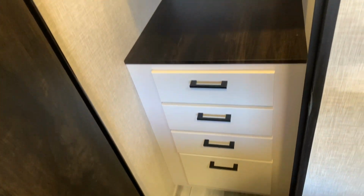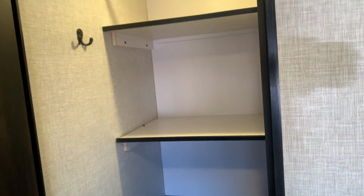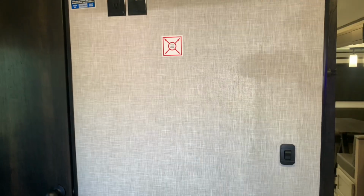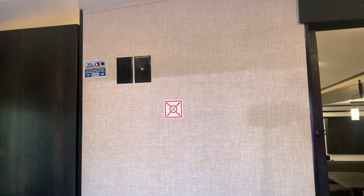And then right here, you have this very large closet. Dresser, hang bar, other things like that. This is plenty of storage for a unit of this size. And you also have a place to mount a TV along with hookups, and this is also prepped for the security camera prep.